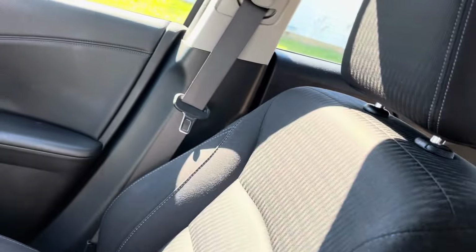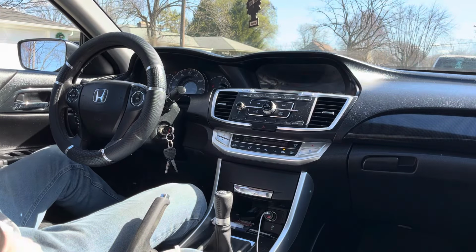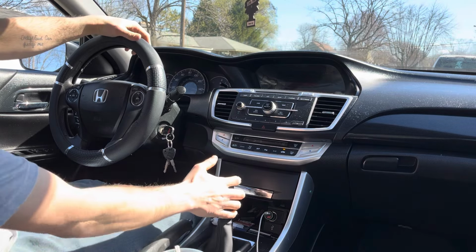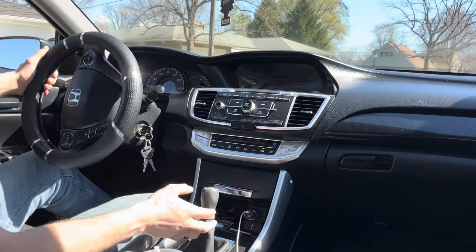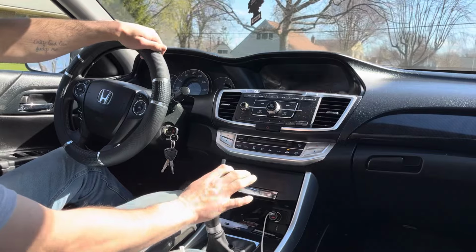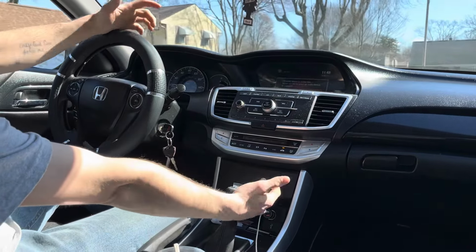Let's get the setup on the seat and go for a drive. The clutch is not the best in this, so it's kind of shaky at times, but I try to be smooth with it. Throttle's kind of touchy. Like I said, the shifts are just a little crunchy, but if you shift it right, it's fine.